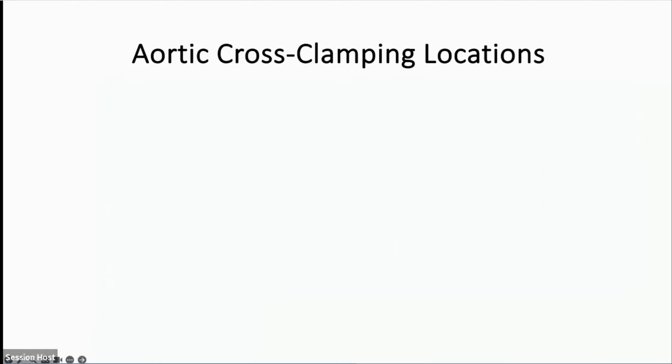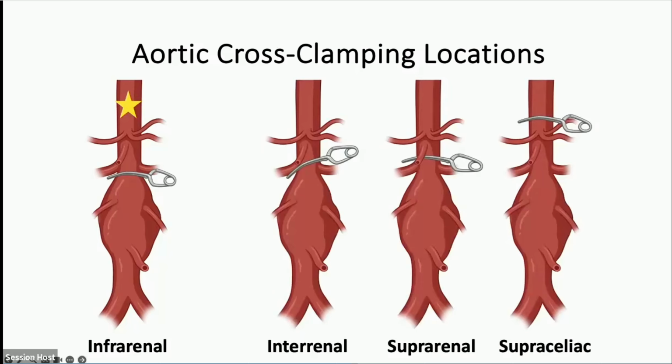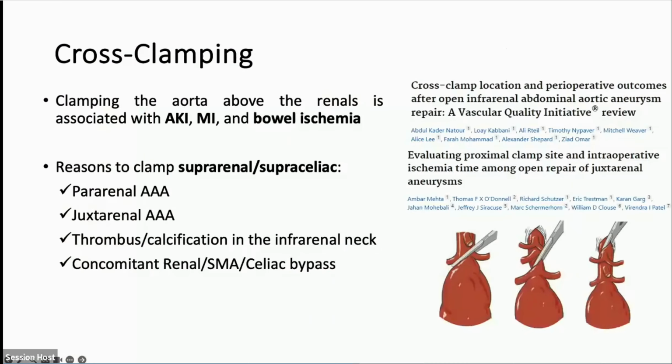So moving on to the location of the cross-clamp of the aorta. Usually, in a patient with an infrarenal AAA, the only thing we need is just an infrarenal clamp. That's the most common clamp site. However, there are certain situations where you need to clamp more proximally above one of the renal arteries or interrenal cross-clamping. Also clamping above both renal arteries or suprarenal cross-clamping. And sometimes we even need to clamp higher above the celiac artery or supraceliac clamping.